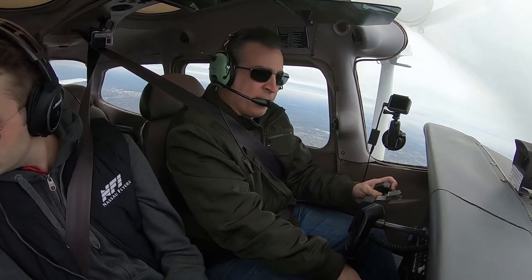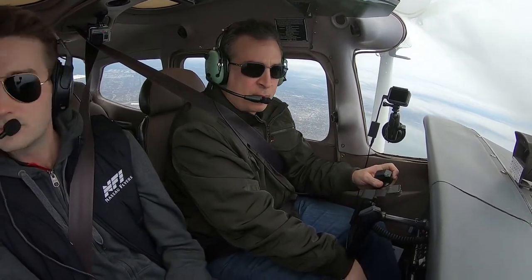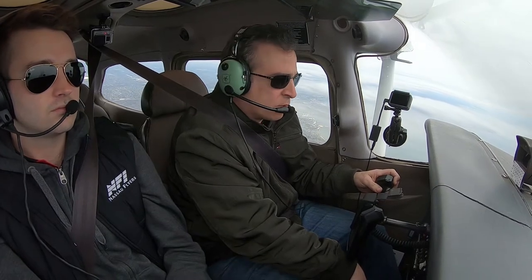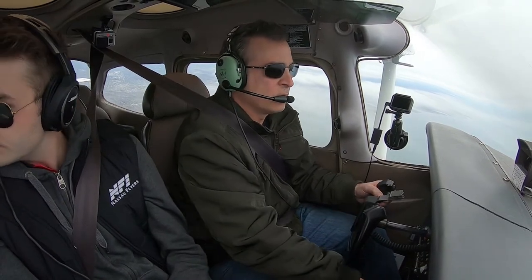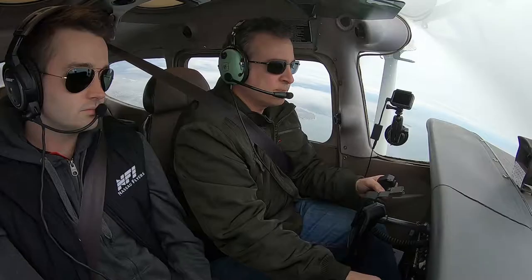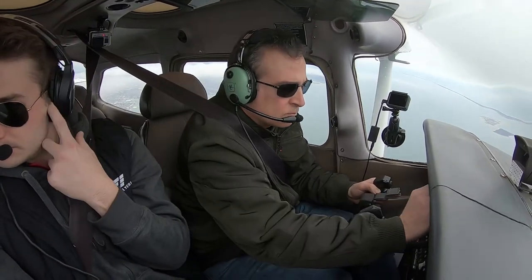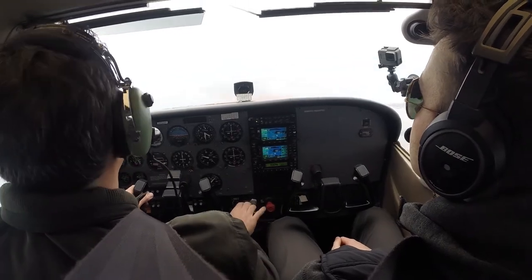New York approach, Cessna 130 Juliet Alpha. 130 Juliet Alpha, New York. Zero Juliet Alpha is Twin Span Bridge. We're requesting traffic advisory, South Practice Area. 130 Juliet Alpha, squawk 4374. 4374, Zero Juliet Alpha. Approaching 3500. 130 Juliet Alpha, radar contact, altimeter 3015. 3015, Juliet Alpha.